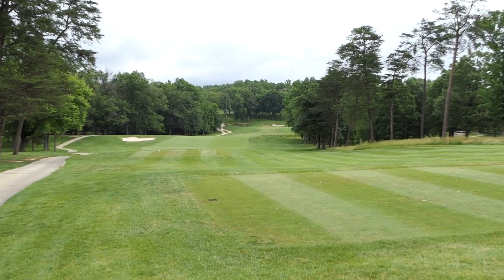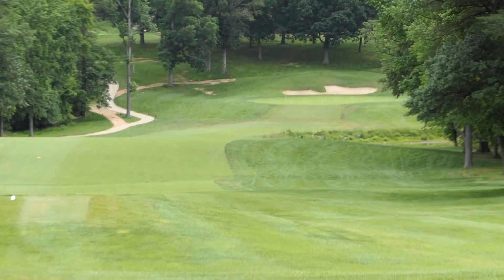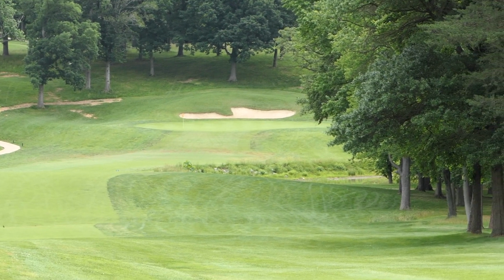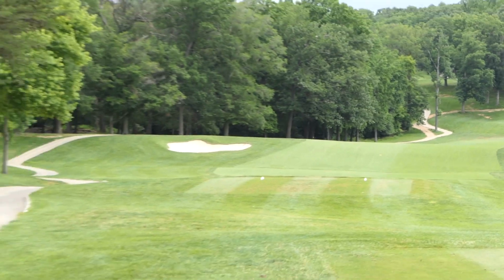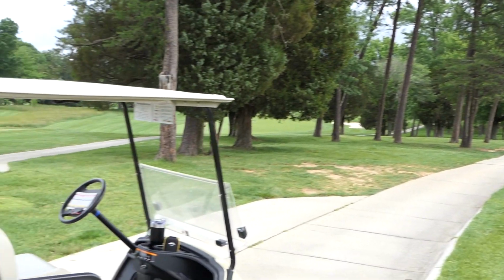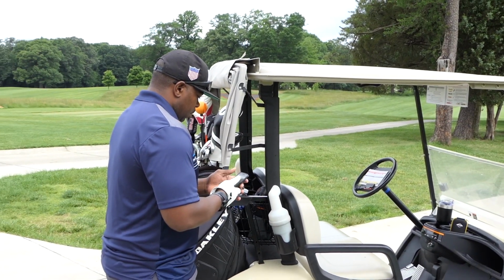Guys, hole number one, par four, slight dogleg to the right, 412 yards. We're going to have Mr. T-Pain up at bat.